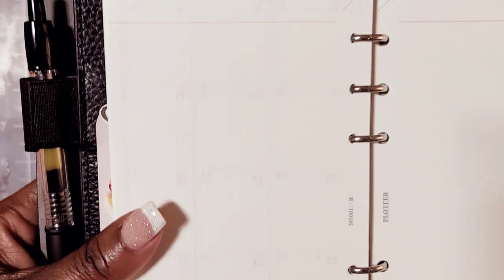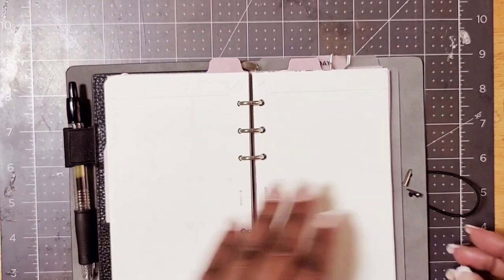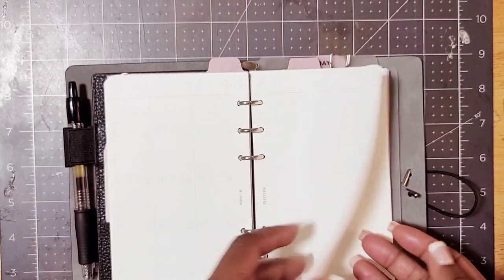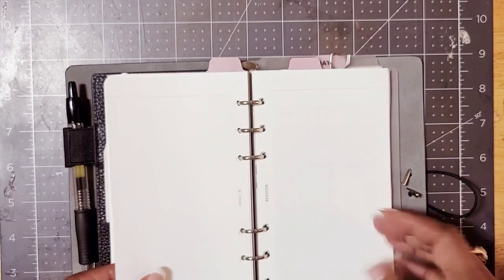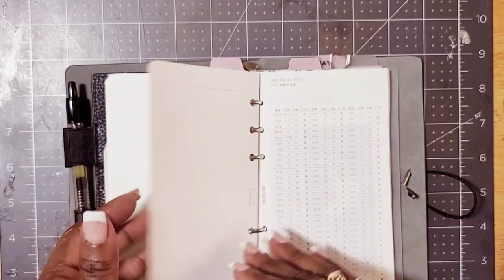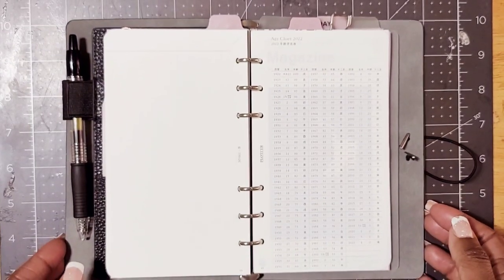So the grid, again, you can ignore the grid, and you probably barely see the grid, but it is grid. You have your area here for your date. You can use this above the line. You can title it or whatever and use that however you want. And you get pretty much, what is it, 4, 6, so 7 front and back.